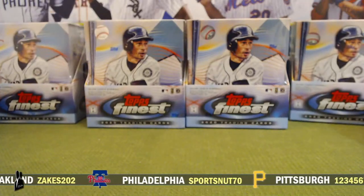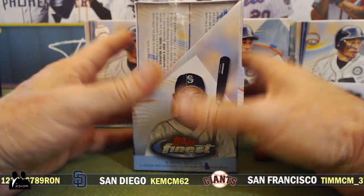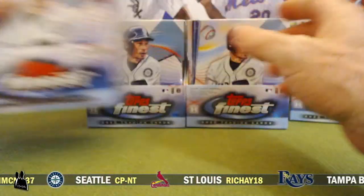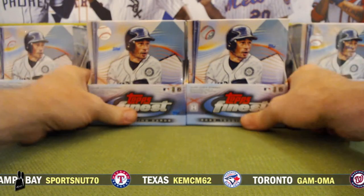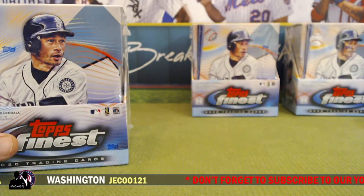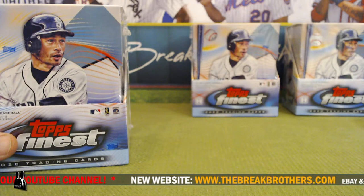Each box consists of two mini boxes. Let's show you here from the side. Each of these contains an autograph, so we're looking at two autographs per box. We have four of these, so we're looking at eight autographs tonight. Hopefully everybody gets a piece. Everything's sold out, so all the teams are full, it looks like.